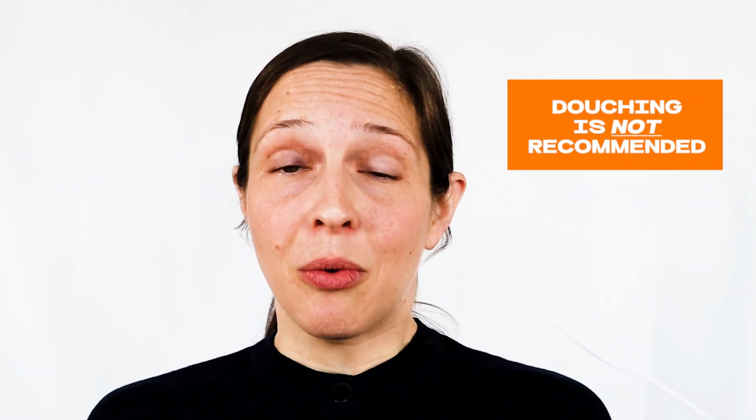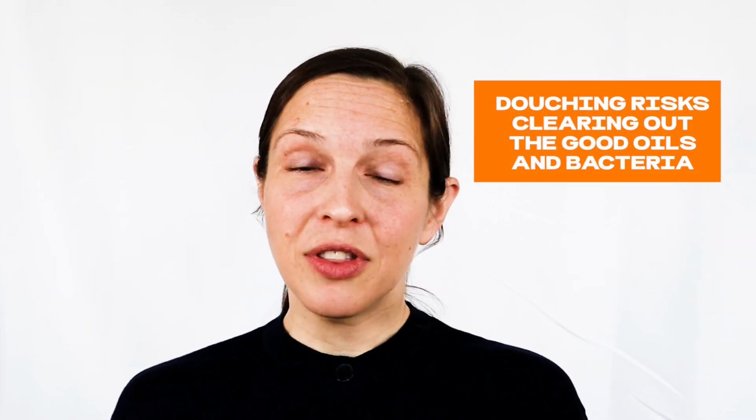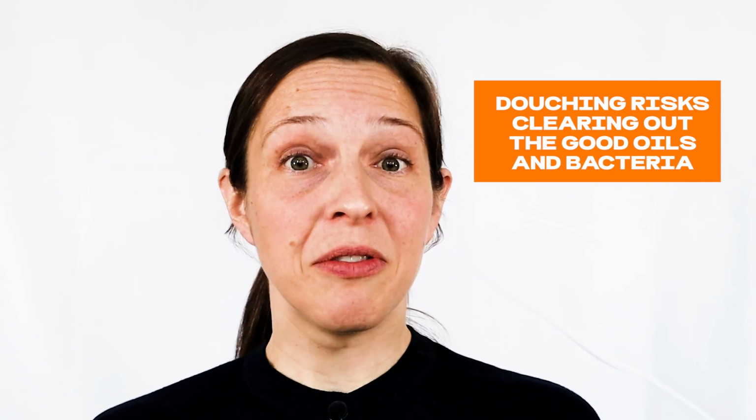You may have heard the term douching, or flushing out the vagina, in particular after sex, although a lot of people also consider douching as a solution to vaginal odor. We do not recommend douching of any form. If douching is used to clean the vagina or to reduce the odor, it may actually have the opposite effect. Again, wiping out all of the good oils and bacteria within the vagina may actually set you up for a worse type of infection. So douching is not recommended.